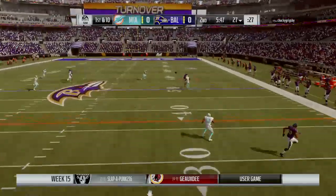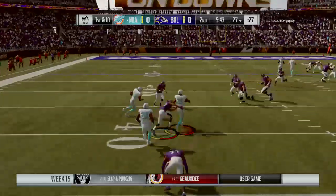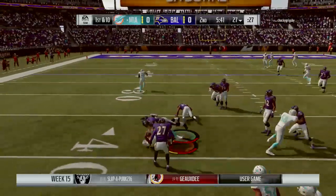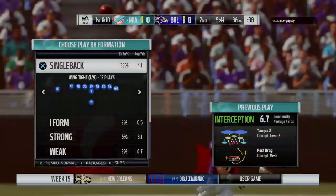Flushed out right. Now he's going to throw deep right, and he fires one that's intercepted. Picked up by Xavier Howard. And he's able to take this one back to the 36-yard line.